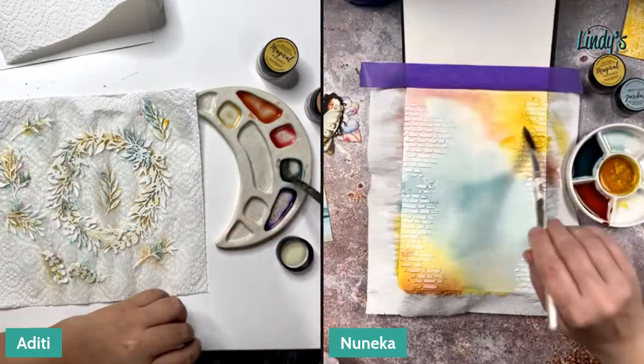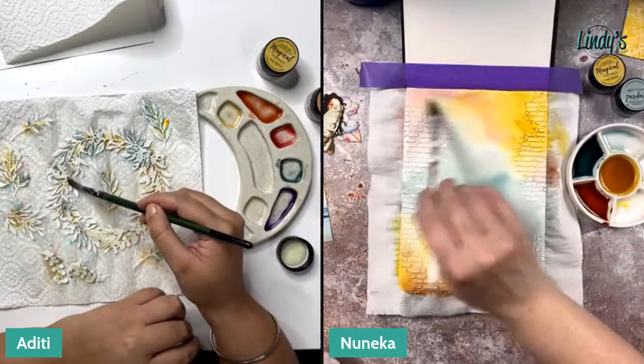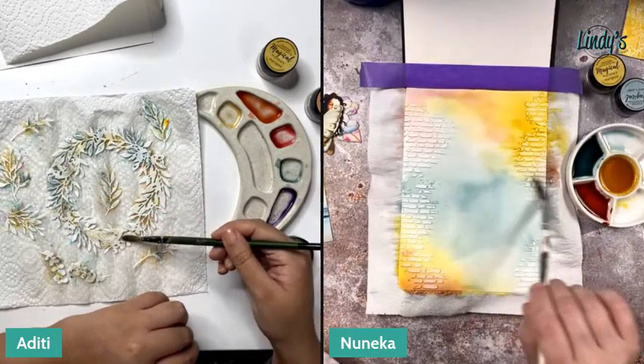I'm using watercolor paper so the color is absorbing very quickly into the paper. If you don't want that to happen, you have to gesso your page.